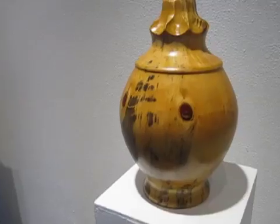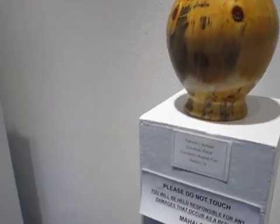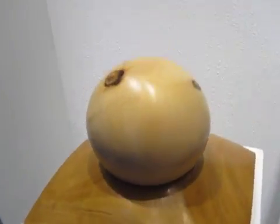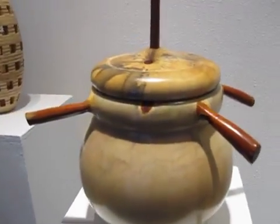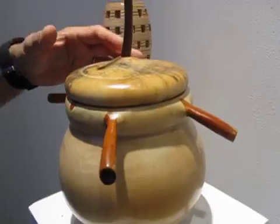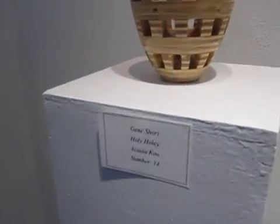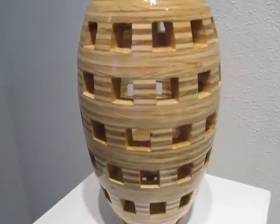Lots of Norfolk Island pine here. Some nice finial work here done by Erhard Estrada. Glenn Grace. Matt Malacca, a beautiful whimsical piece here, a lidded vessel. Gene Short, always very creative. This one's called Holy Holy.